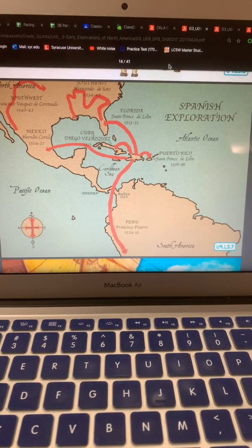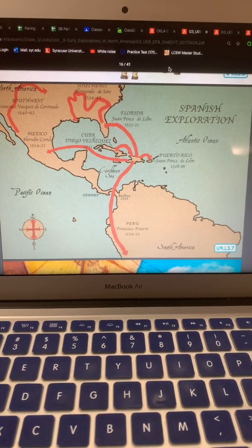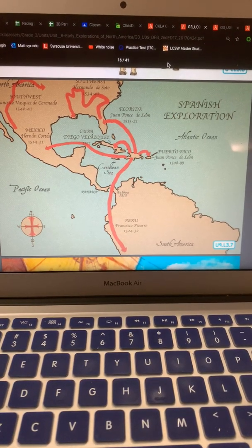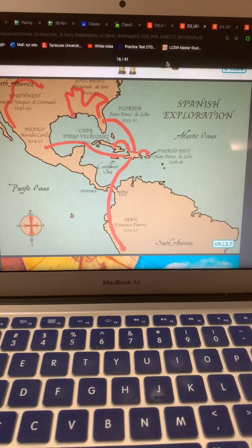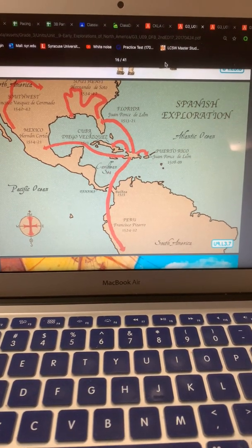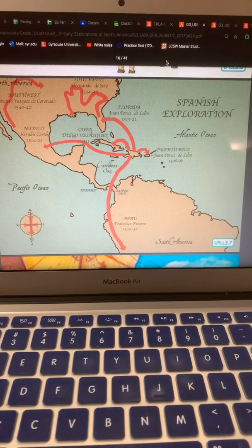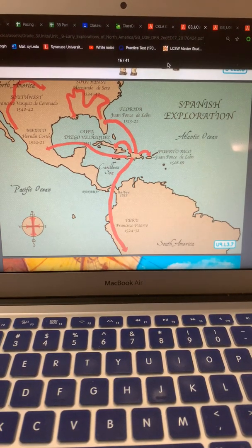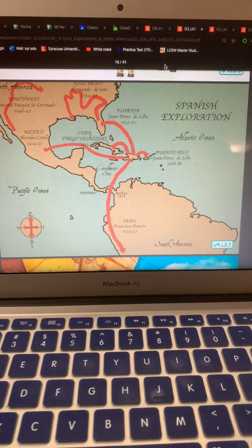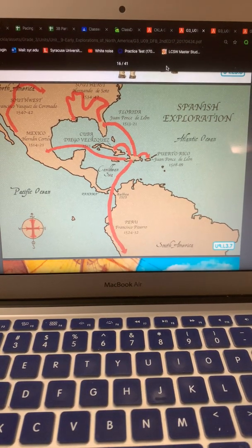After helping Pizarro conquer the Inca Empire, the conquistador Hernando de Soto turned his attention to North America. He landed his troops on the west coast of Florida and led them on a long trek through what is now the southeastern part of the United States. At about the same time, Francisco Vázquez de Coronado led an army of Spaniards north from Mexico into what is now the southwestern United States, hoping to find the cities of gold he had heard about.